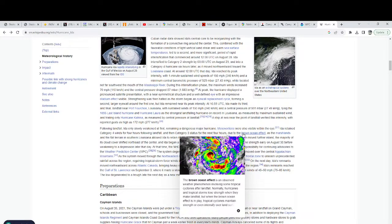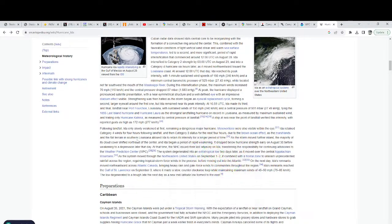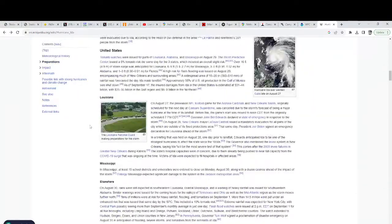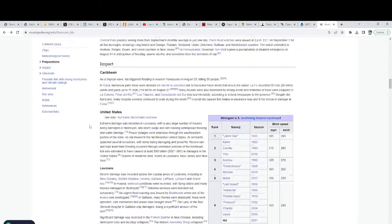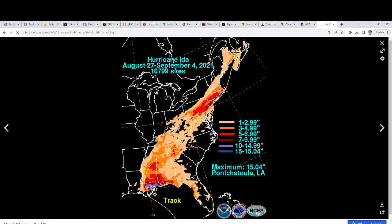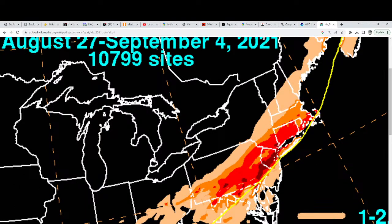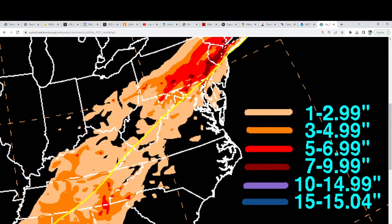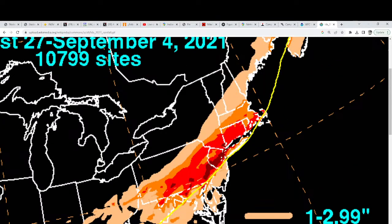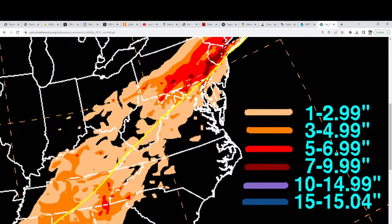Brown ocean effect. I was actually saying the brown ocean effect was going to happen. You know, the worst part was that the worst of the rain was actually west of where most of the deaths occurred. Most of the deaths occurred in this area here, where only between 5 and 6 inches of rain fell. I mean, if this just went a little further south and right over Queens and Brooklyn, would it be even worse?